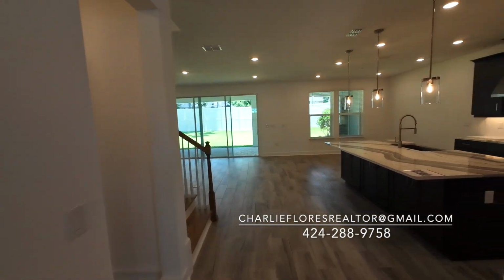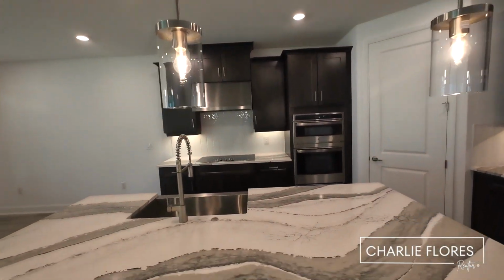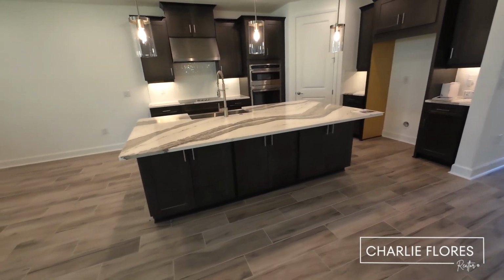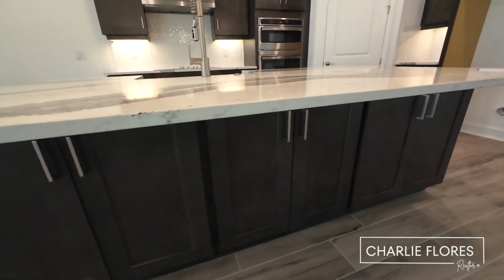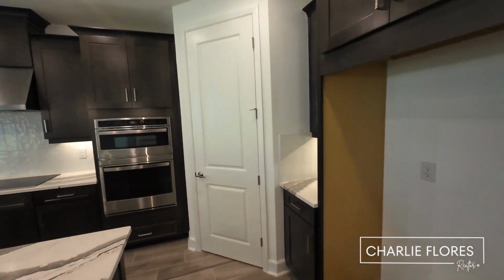Next, we have the kitchen. 3 pendants, quartz countertop. This is a pretty large island here. Looks like you can fit 4 to 5 chairs. You have some additional cabinetry here at the island. This is the gourmet style layout.